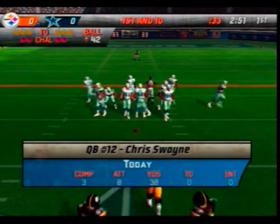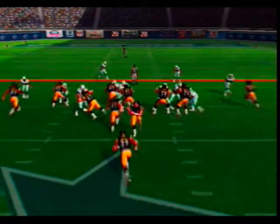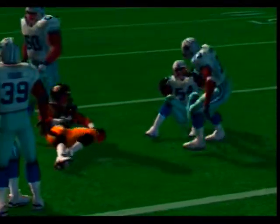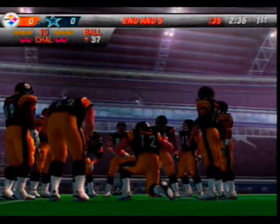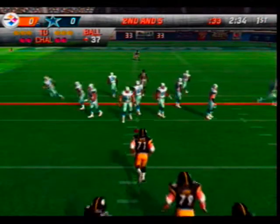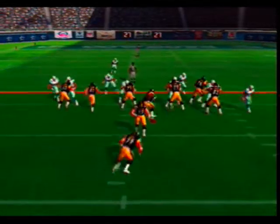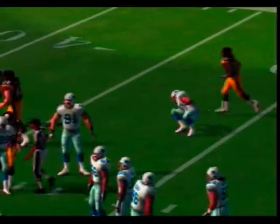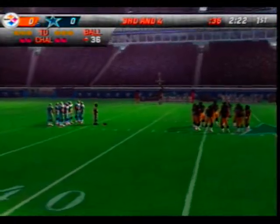First and 10. Ball on the 42-yard line. Hand off to the tailback. Mackey comes up to make the play at the 37-yard line. Curry with a nice burst through the middle that time. 5-yard pickup. Second and 5. Ball on the 37-yard line. A little misdirection. Hand is there on the stop at the 36. He likes to run in behind his blockers and then make a cut off their hip for a big gain. But that strategy didn't work here.